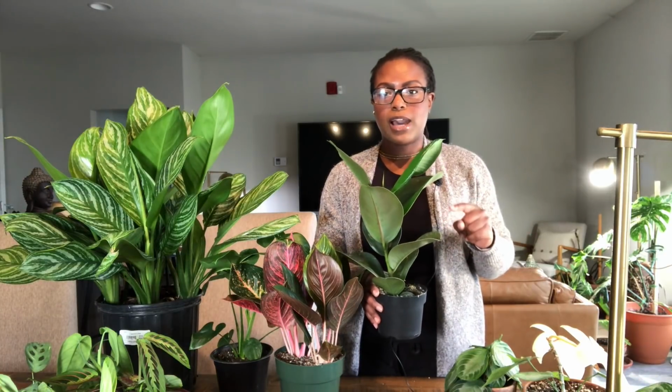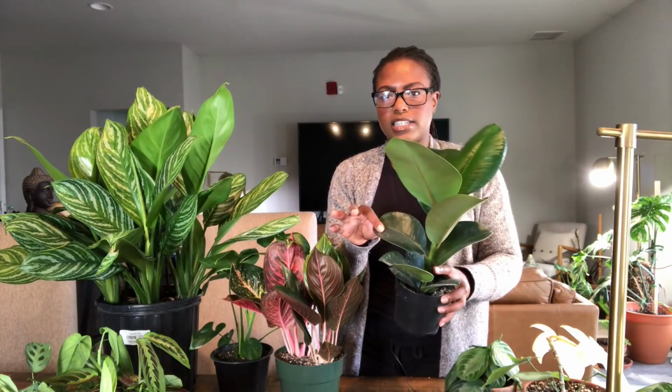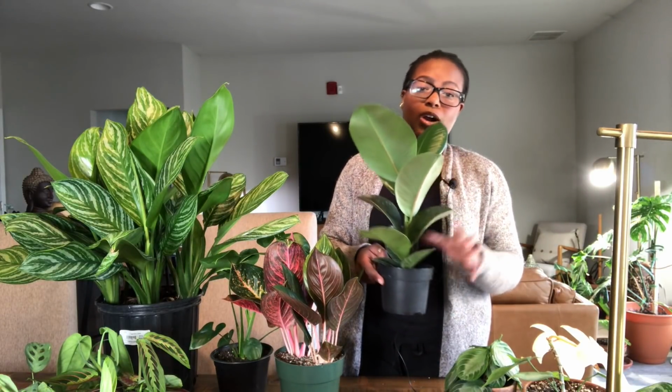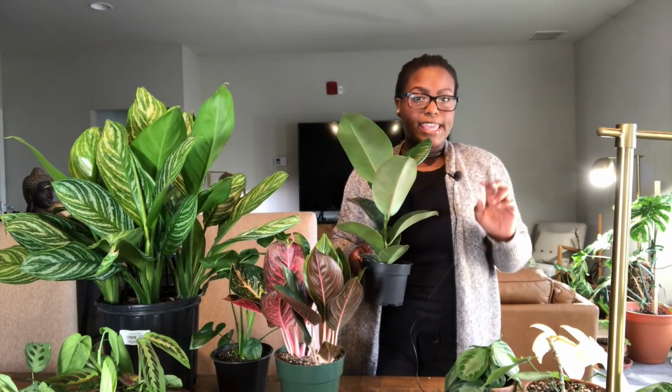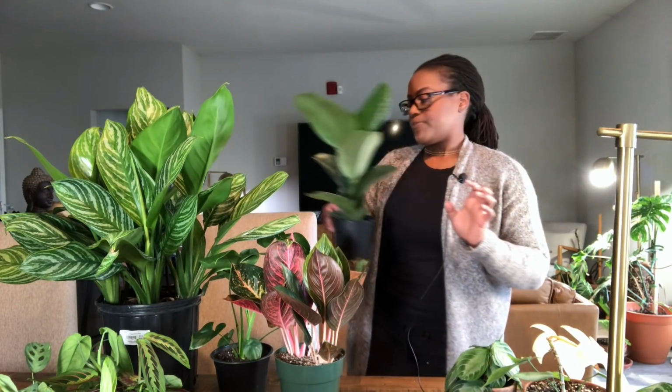So I do plan to pot these both up together, and I just need to dust these leaves because they are a bit dusty and it is bone dry, so I really need to get that done ASAP. But I'm so happy that I was able to find another green rubber tree.